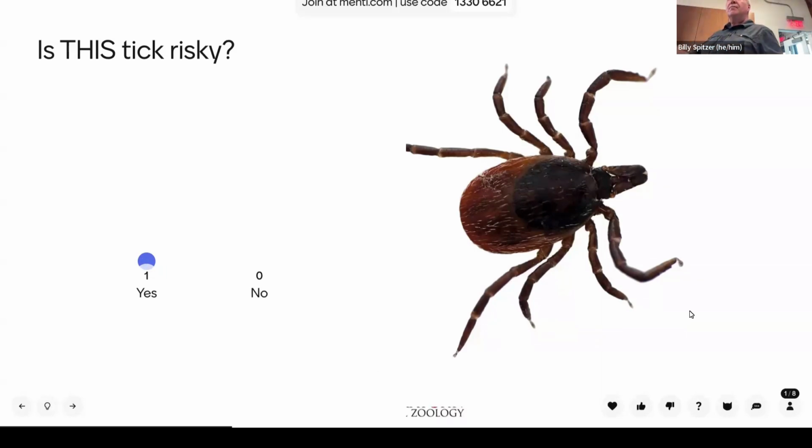So this is a deer tick, which makes it a bigger concern than dog ticks because it can carry things like Lyme disease. But again, we don't necessarily know whether this one's infected or not, because this time of year, about 50% of the deer ticks you encounter have Lyme disease. So that means fully half of them don't. So that's the first takeaway.